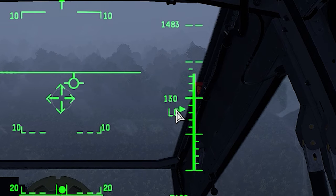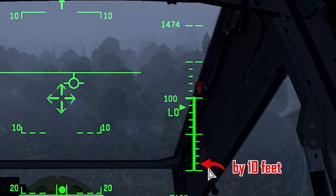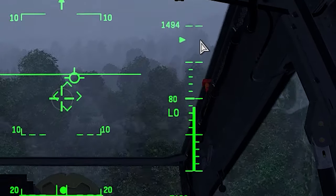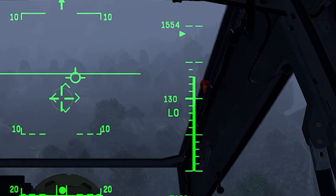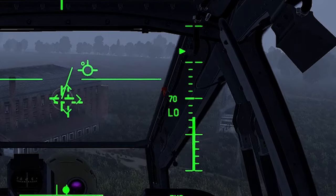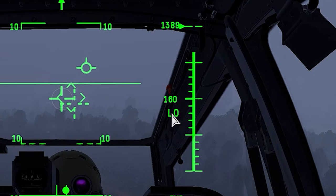These are the altitude indicators from 0 to 200, and they are divided by 10 feet and 50 feet each time. So you have 50 feet here, 100 feet here, 150 feet here, and 200 here. And this entire tape will be filled up once you reach 200 feet. After 200 feet, you do in fact realize that the tape does not exist anymore, and of course the LO symbol that was underneath this digit has also disappeared.